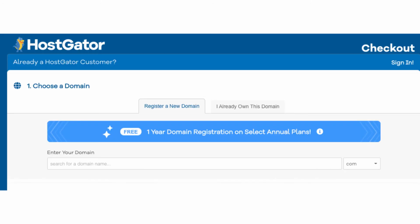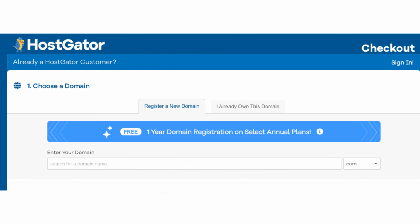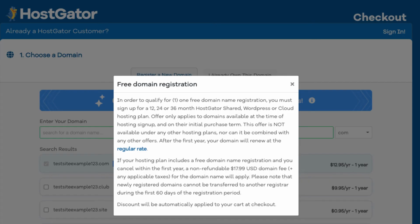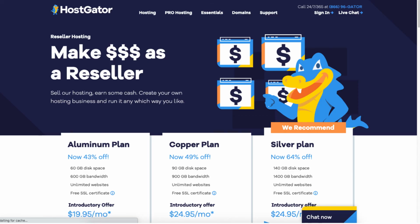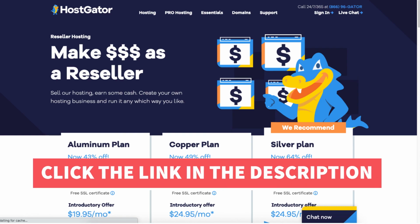You will see under the Choose a Domain section at the top a free domain name for annual plans. This does not include the Hostgator Reseller hosting plans. This includes their shared, WordPress, and cloud hosting plans. If you click the I icon, it'll state this here as well. Enjoy your Hostgator Reseller hosting promo code discount to get up to 64% off Hostgator Reseller hosting.